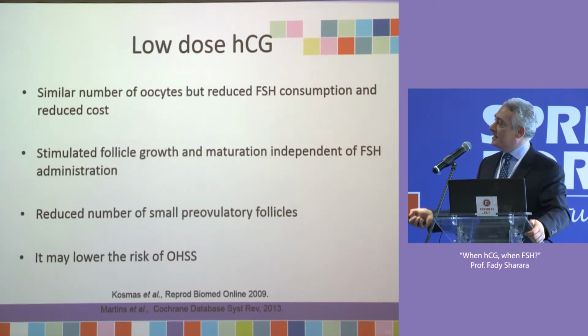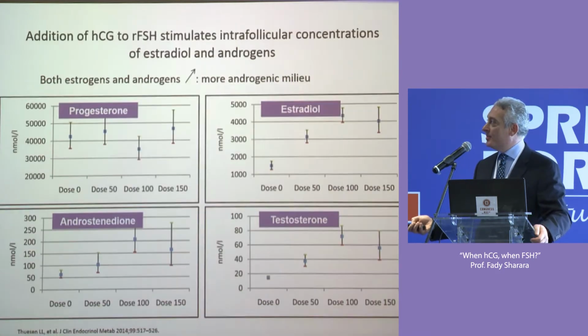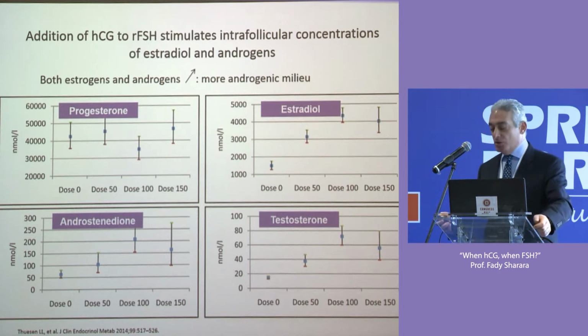So these are the conclusions of that study: basically there's a reduced number of small preantral follicles, and stimulated growth is independent of FSH administration. It may lower the risk of OHSS, but there are no substantial data. Do we have any recent data looking at this?